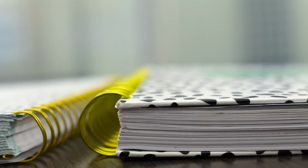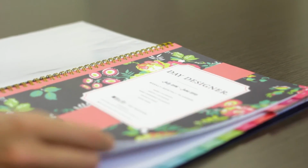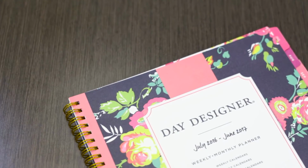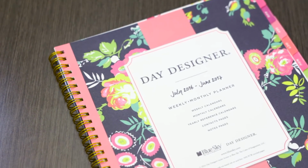The coil on these is much thinner than the flagship Day Designer, but it's a coil, it doesn't detract from anything. And the covers are soft, so you're not gonna have that heavy cover that you're used to. It's just as durable, soft as it is with a hard cover. It's really just up to what you prefer. I honestly can't decide if I prefer the hard covers over these ones because they're all so pretty and they're gonna last either way.